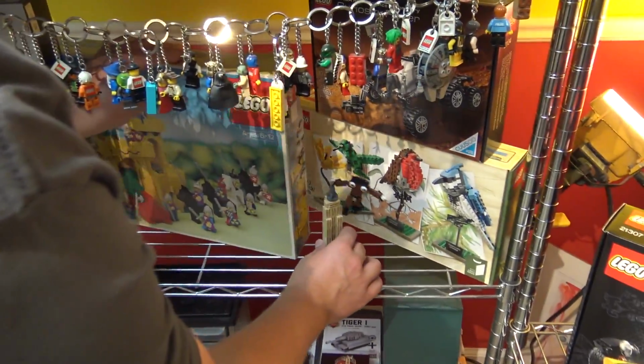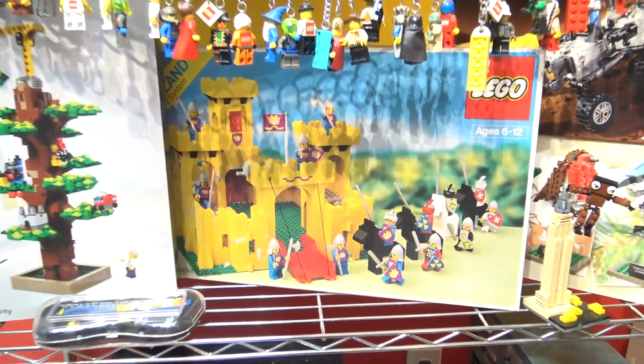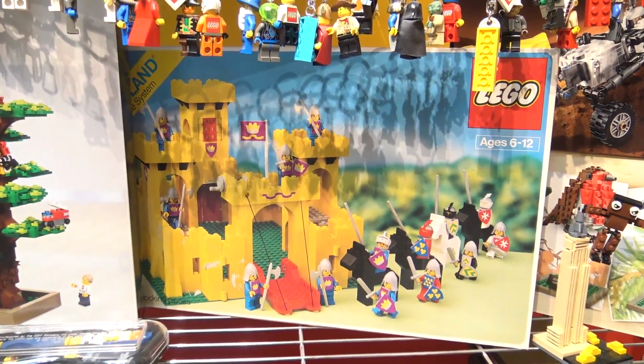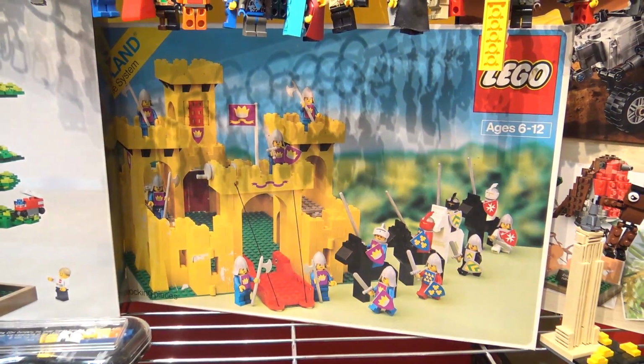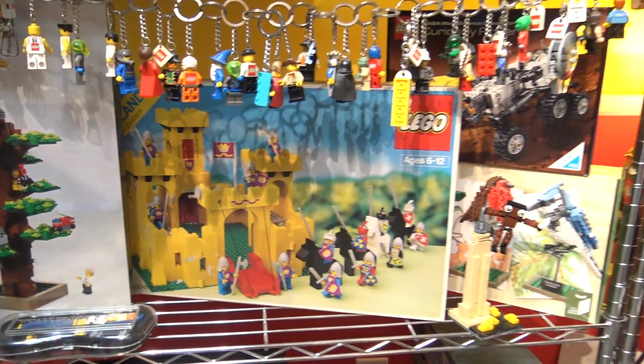Then down here, I'll scoot this box out a bit. This is the Yellow Castle, obviously very iconic. I think many people recognize that. I was able to pick that up with a bunch of older sets on Craigslist a number of years ago for a good deal, and so love having that around to display.